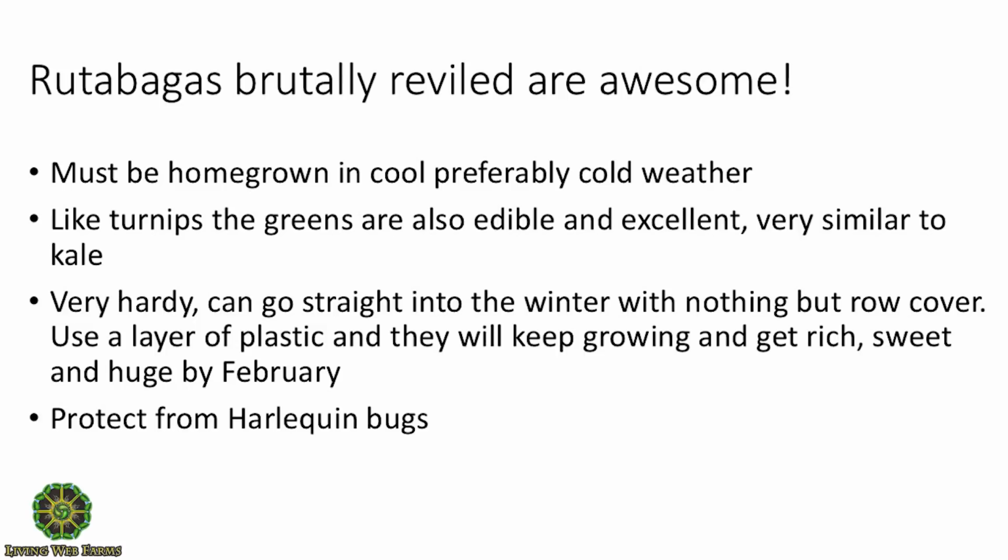They'll go straight through the winter. Like I said, I used plastic and didn't have a structure. They were fine. I didn't know about eating the greens then, though, so I wasn't worried about the green damage. Now I might do a little bit of structure to protect those rutabaga greens. The parsnip greens I wasn't going to eat, so I wasn't worried about that at all.